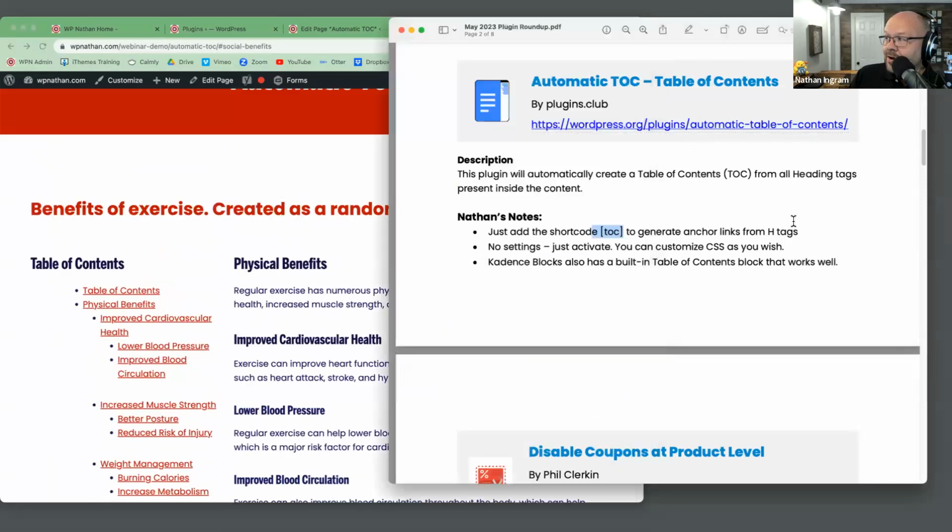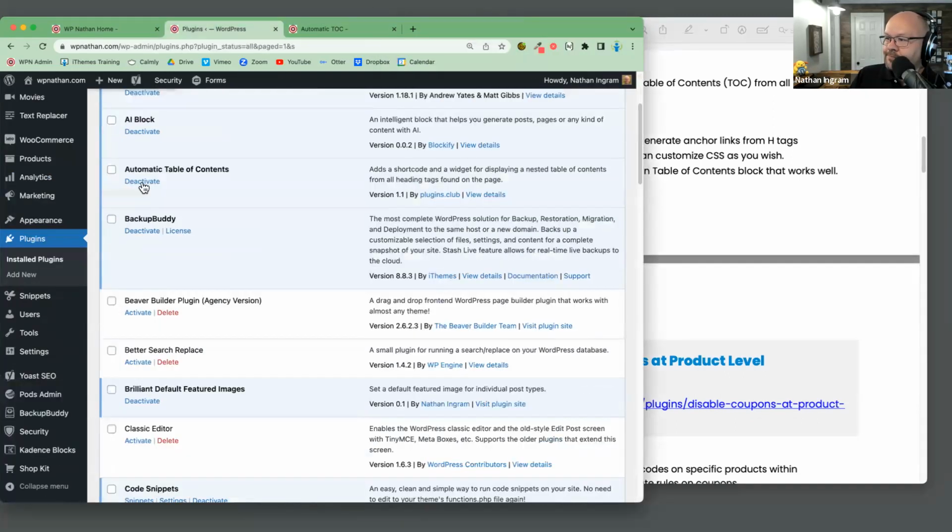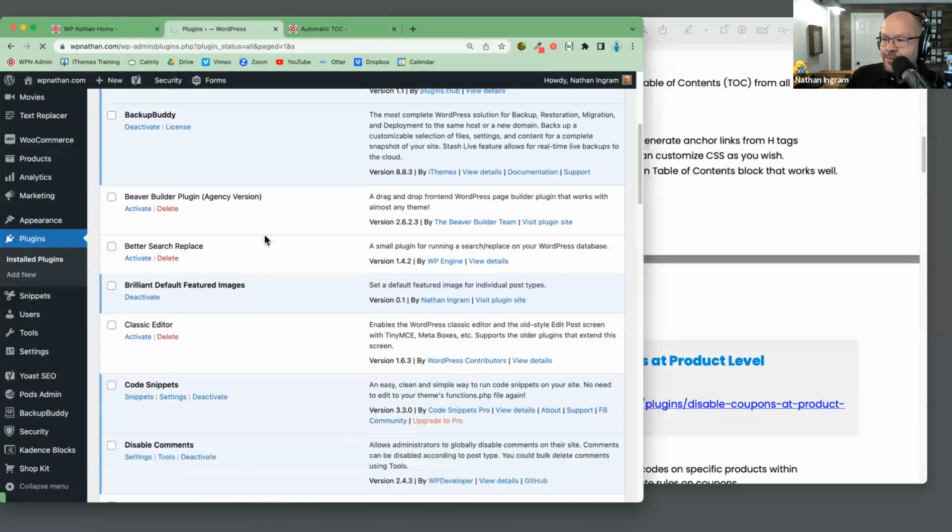So that is automatic TOC, table of contents. You got a couple of options there. If you're using the Cadence block, it's a little better, I think. All right. Any other questions or comments on that one?